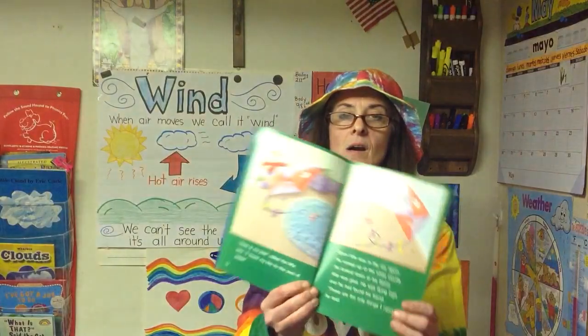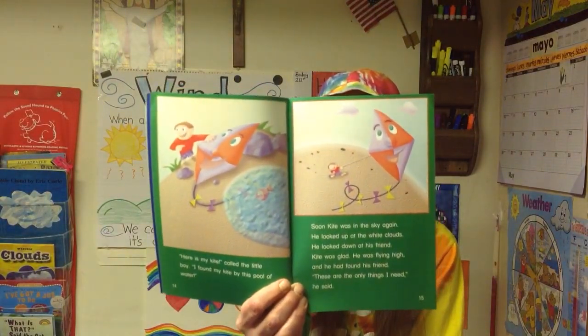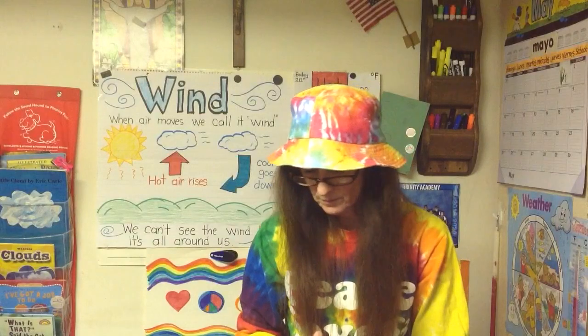"My kite," called the little boy. "I found my kite in this pool of water." Soon Kite was in the sky again. He looked up at the white clouds. He looked down at his friend. Kite was glad. He was flying high, and he had found his friend. "These are the only things I need," he said. And Kite never pulled hard on his string again. He was content to fly just as high as his friend wanted him to.